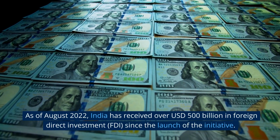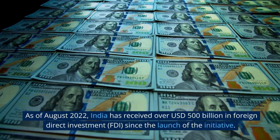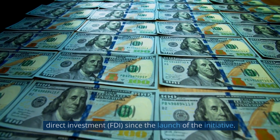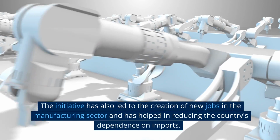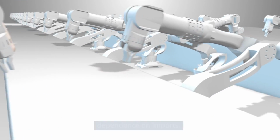As of August 2022, India has received over $500 billion in foreign direct investment, FDI, since the launch of the initiative. The initiative has also led to the creation of new jobs in the manufacturing sector and has helped in reducing the country's dependence on imports.